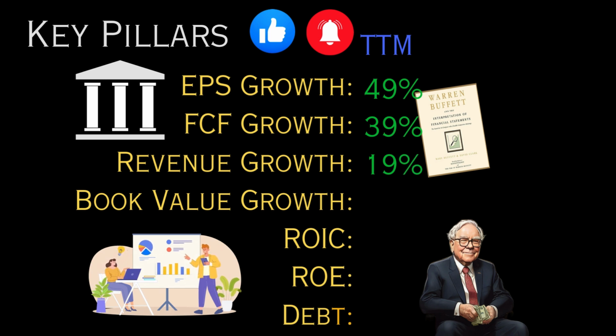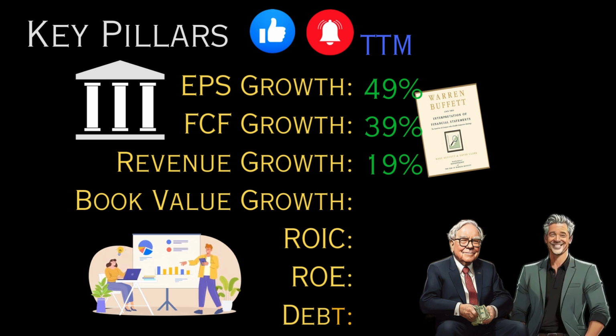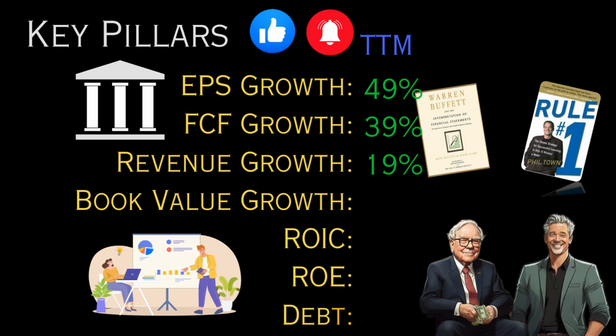Then we come to book value, which is calculated by subtracting the total liabilities from the total assets, and this indicates equity growth for the company. Phil Town believes book value growth is the most important metric, as it has the interest of the shareholders at heart. For the last 12 months, their book value has also improved by a superb 23%.